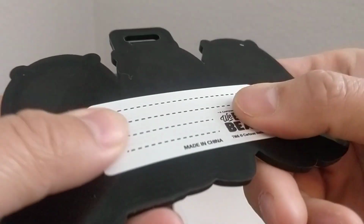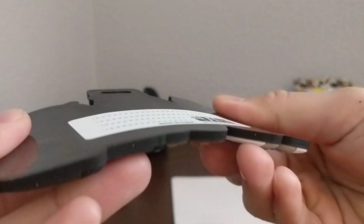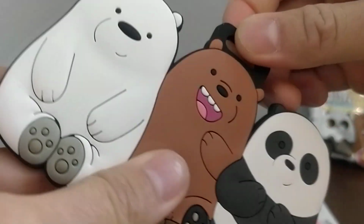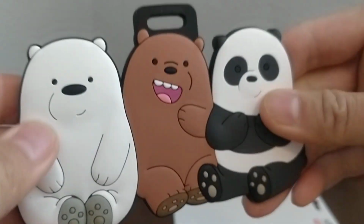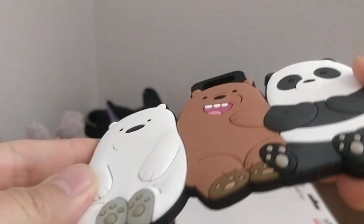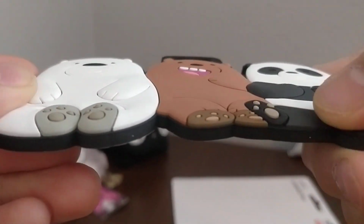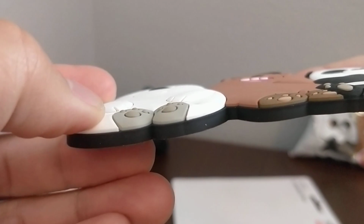So doesn't look like paper, doesn't look like you take it off. And then let's see the thickness. Let's see if this breaks. Feels like it might break after like three uses. Yeah. There it is. Oh, look at that. It pops out. What is it?